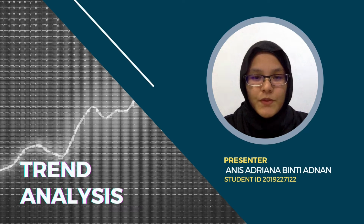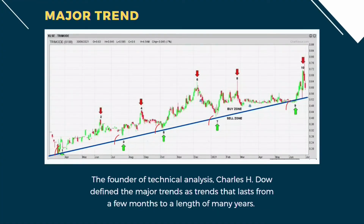Let's move on to Tri-Mode's trend analysis, which is a technique used by traders to predict future price movement in stocks. If we take a look at the chart of Tri-Mode, we will see that its major trend is currently in an uptrend, as all previous low points are met with a higher low and each successive low point has not declined lower than its previous low, as illustrated on points 1, 3, 5, 7 and 9 on the chart, as any decline below it will indicate a reversal.